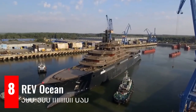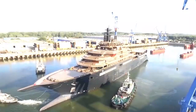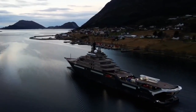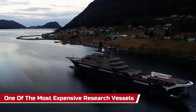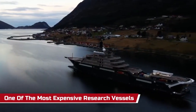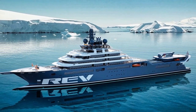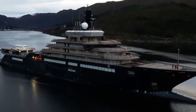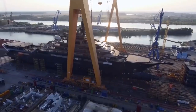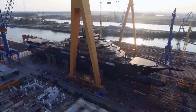Don't be surprised if the cost of this research vessel production is very expensive, with $300 to $500 million, making it one of the most expensive research vessels ever built. As you can see, this ship shows a luxurious and modern look, even though this ship is used for research and expeditions. RAV Ocean was built in Romania and launched in August 2019.